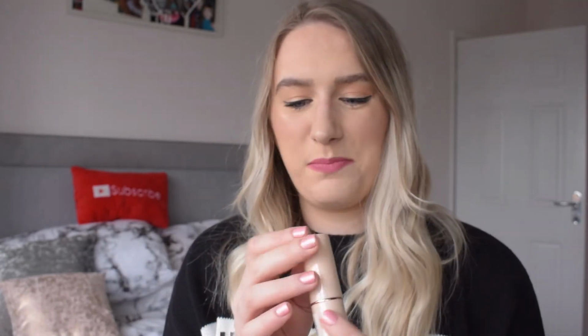I also got the foundation stick, which again, I've been to so many Superdrugs and never seen it, and then I walked into one in London about a week ago and saw it, and they had every colour and none of them were touched, and it was just the most beautiful moment of my life. So I picked one up in the shade F8. I was tanned at the time when I picked it up, so I was testing it on my hand and down my neck, and this suited my tan nicely.